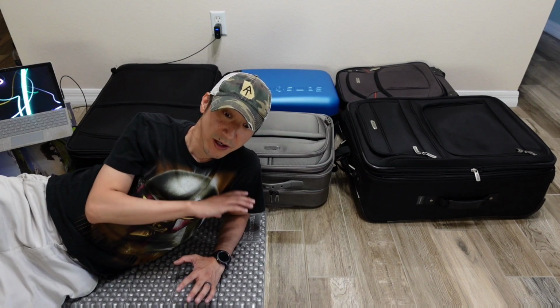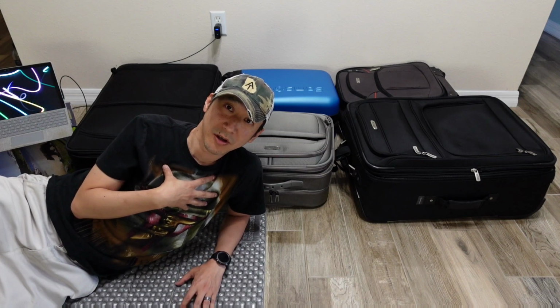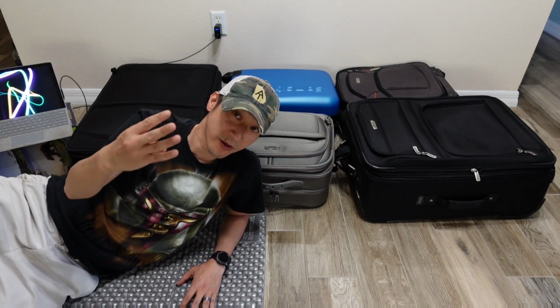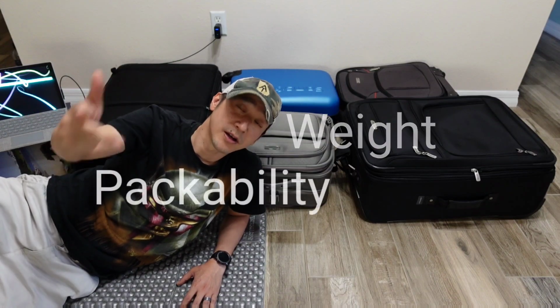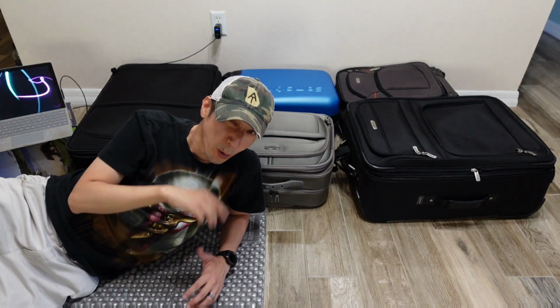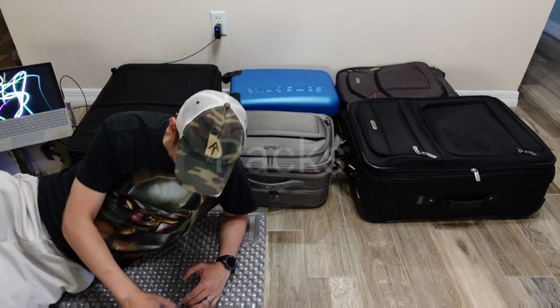I wanted to get into the 4 characteristics of what I normally look for when I'm looking for gear on the internet or in the stores. I typically look for 4 things: build quality, weight, packability, and function. Usually in that order. But with that said, I think we should get right into it and start with packs.